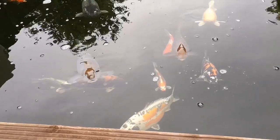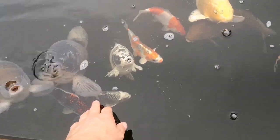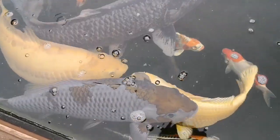So here's the main pond. The fish in here are all doing well. They don't seem at all bothered by the fact the water's dropped by about 8 degrees in the last week and a half. They still want as much food as I can throw in. They're all still super hungry.